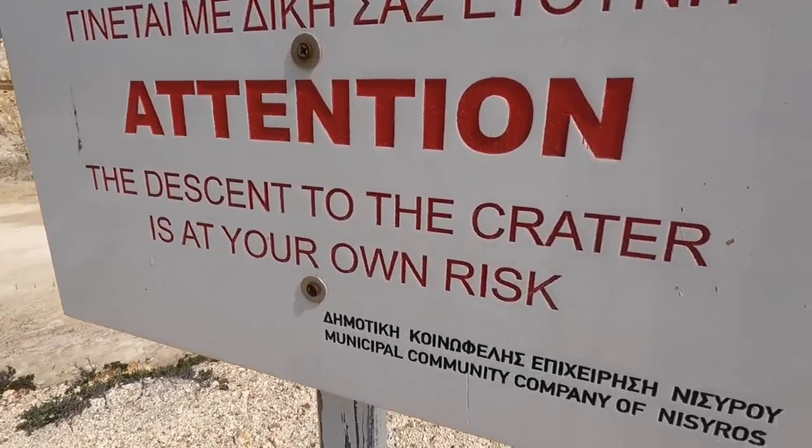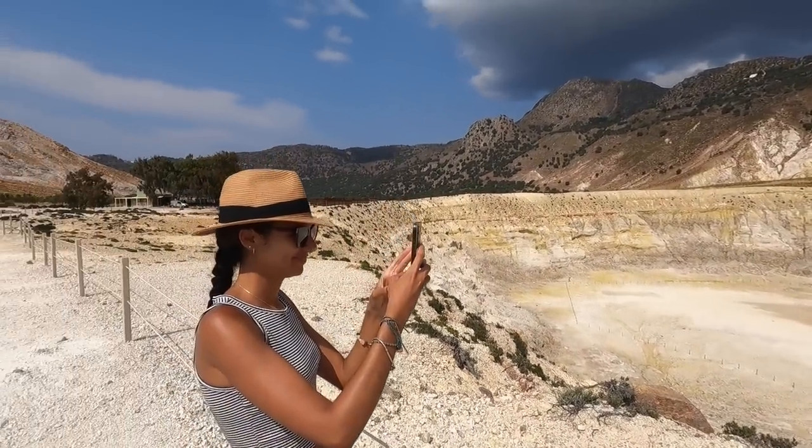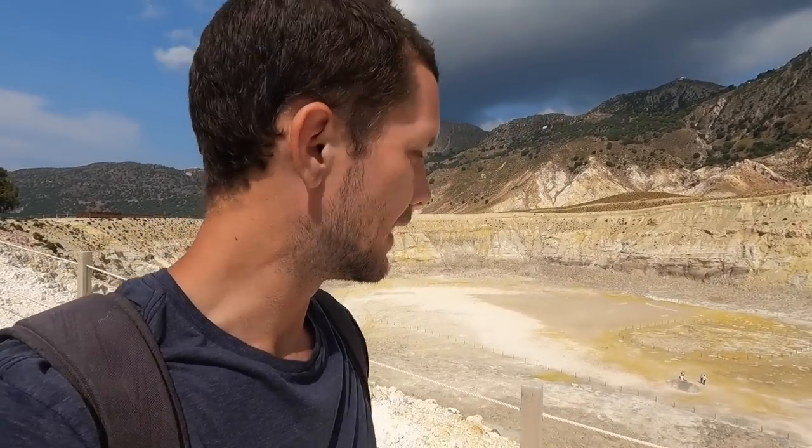Attention, the descent to the crater is at your own risk. If it erupts, it's our fault. Kind of crazy though, right? Living on an island with an active volcano where something could happen at any moment.